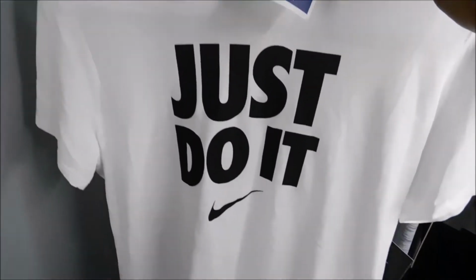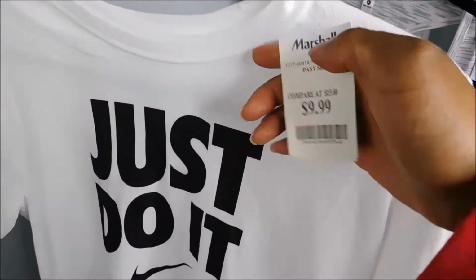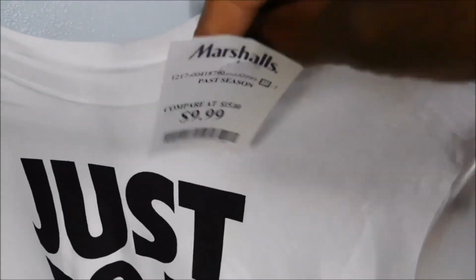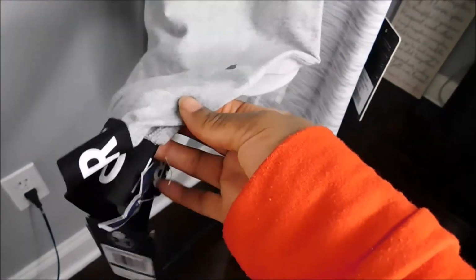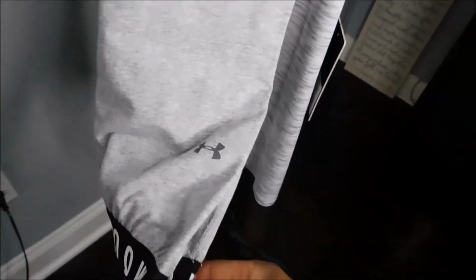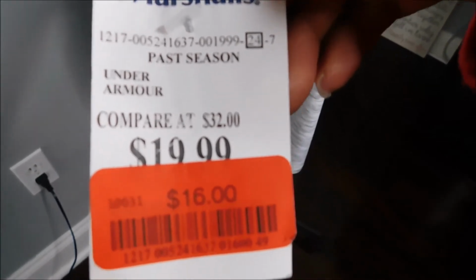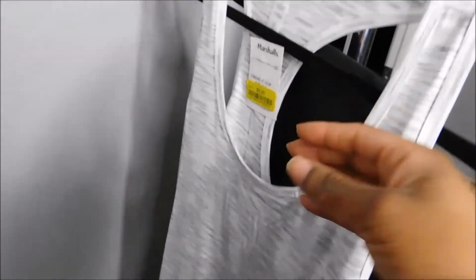So here we have the Just Do It shirt by Nike. You see it's from Marshalls. This price, $9.99. Then we have the Under Armour pants here. And we all know Under Armour is expensive, but it was actually on sale. $16 from Marshalls. So, I don't know, guys. What do you think?